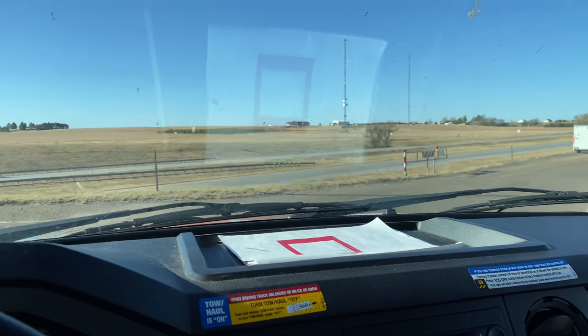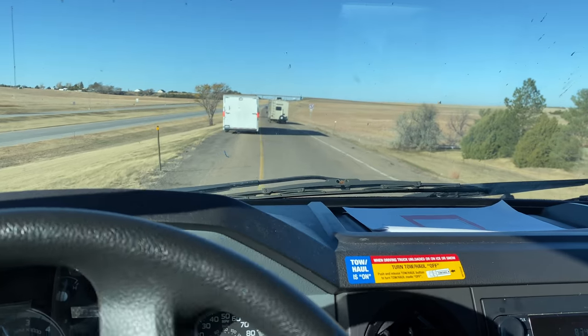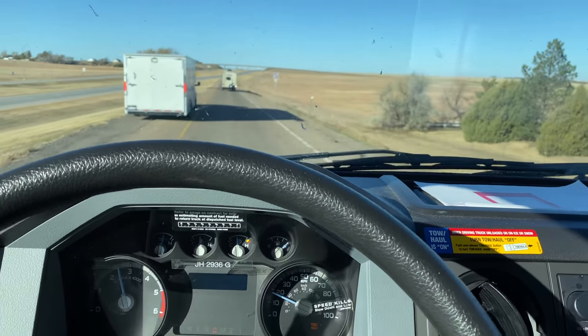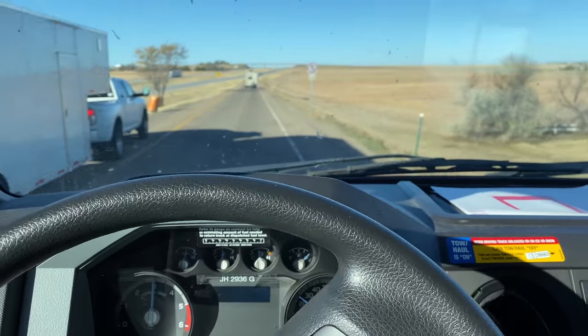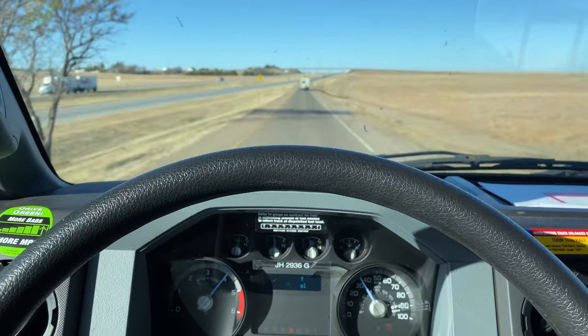Alright, merging on the highway. I love all these gates here. They close the road when the snow gets so bad so you can't actually go on them. We are achieving wide open throttle, folks. This is all she has got. We are pegged to the floor.